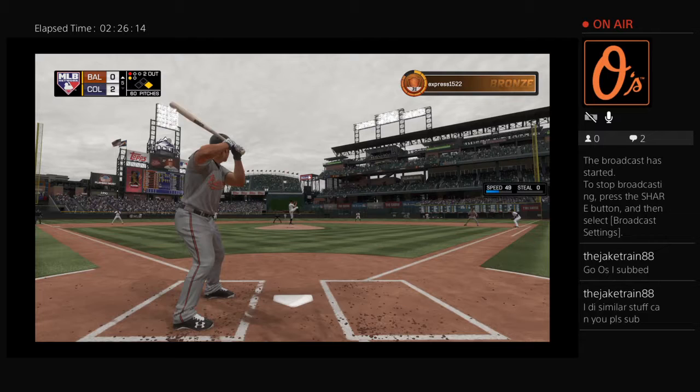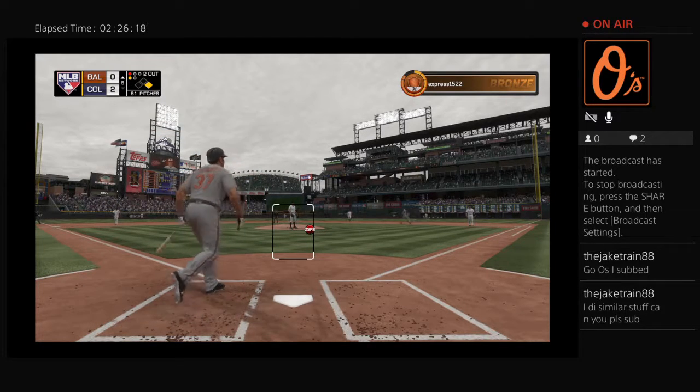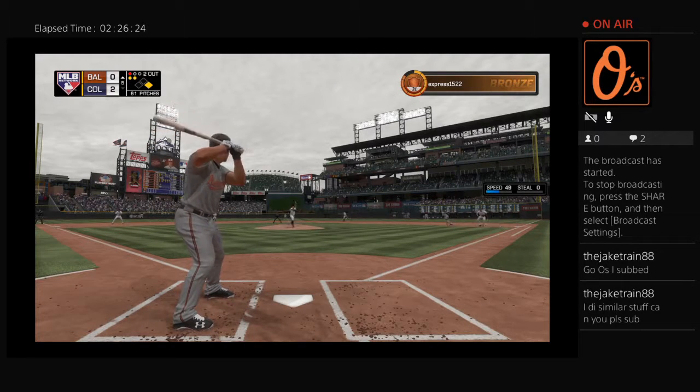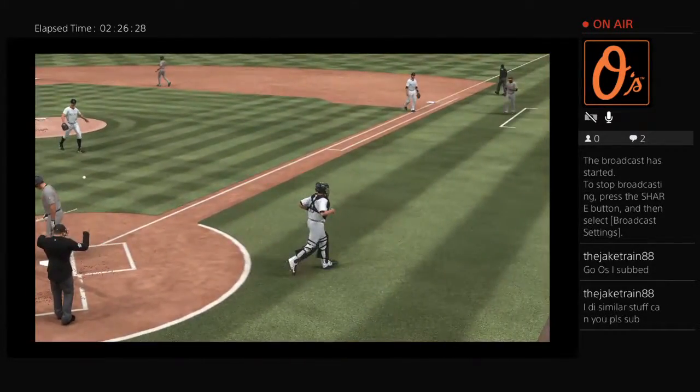Now at the plate, Dylan Bundy. He drew a base on balls his first time up. And this is fouled back and out of play. Runners going, and he struck him out, his 7th of the ball game, and that ends the inning. Orioles.